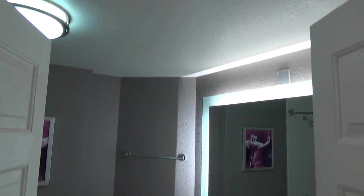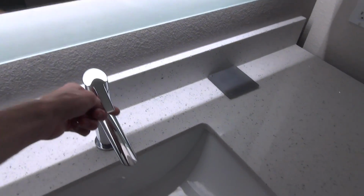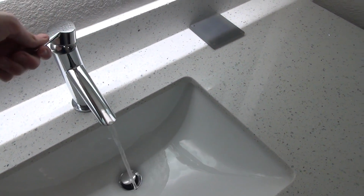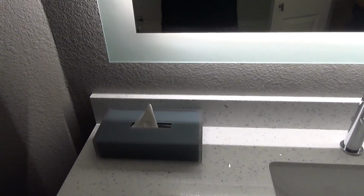And these lights. Next we have the bathroom, which is very, bless you, we have a very nice looking bathroom here. Very nice lighting. Look at this, it's actually really neat lighting here. We got the sink, the light. Please pardon my allergies, y'all.